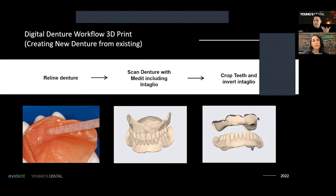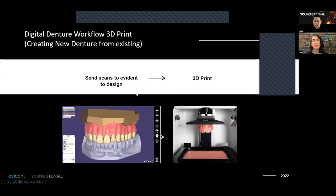For any designer, when they take that bite scan from the previous denture, they're going to just use that as a bite rim in the design software. And then from there, they're going to make the teeth and obviously make it in a different way that the patient might want, and then send it back to the office to show the patient the new teeth. And if the patient accepts, then the file gets sent. The doctor captures the STL file, 3D prints it, and then it would take us into this next slide, right? So you send those scans to Evident, and then Evident sends you the STL, you print it out, okay? And then once again, you stain and glaze it, right?